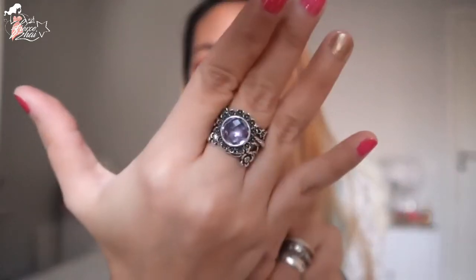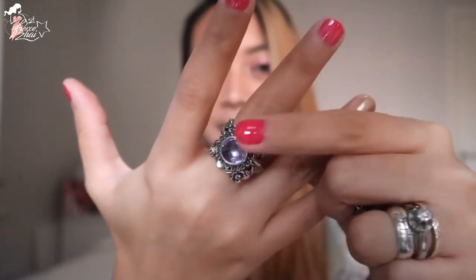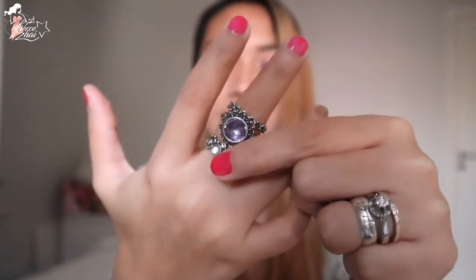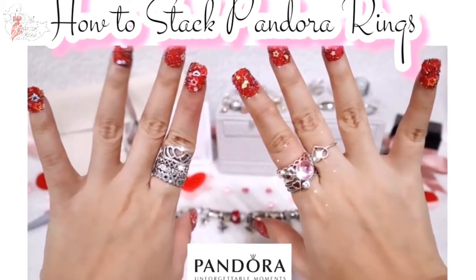So if you can see, I have some rings right here, which is the amethyst. Well, I have the serenity over here, and then I have the amethyst, and then I have this, oh, I forgot the name of this one. Yeah, but I can actually go ahead and borrow the two. If you have seen my stacking videos, if you haven't, go ahead and check it out. Just type in First Zai ring stacking, or maybe I can put the link down below so you can see other styles that I was able to make.